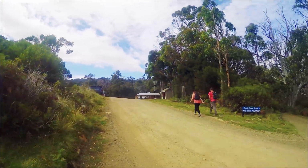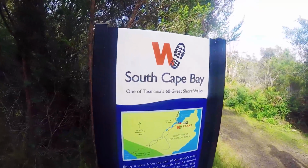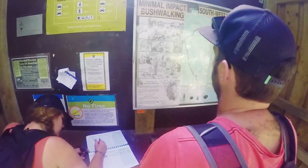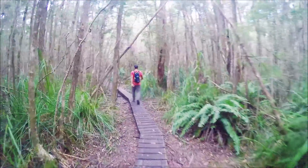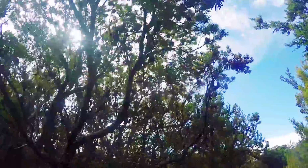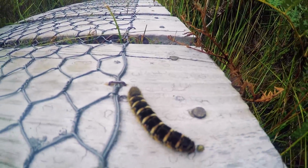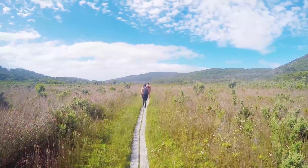The next day we wandered down the road and began the 17-kilometre return South Cape walk. We signed ourselves into the visitor's log and began the trek. The track leads you through a lot of different scenery, flora and fauna along the track. It ranges from dense bush to open plains, to scrubby ferns, etc.